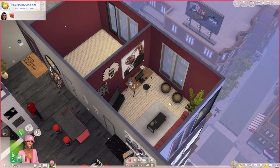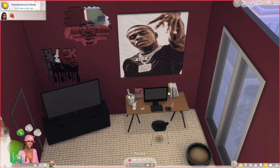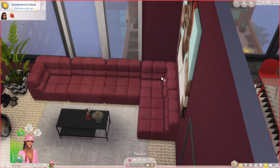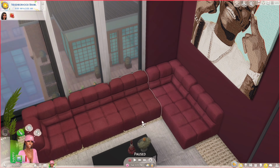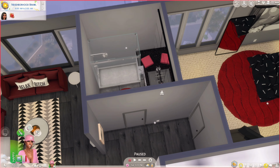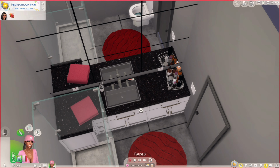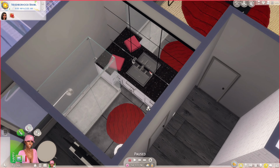And this room right here is his little man cave. He has his flat screen, he's got his computer, all his little things on here, some mirrors, a picture, and there's supposed to be weed right here, but I don't think I put any. And then over here is just his little smoke spot. He's got his weed, he's got his bong over there, and then he's got another little picture over here. And then over here is his guest bathroom, which is super cute. I love this so much. He's got all his little shower stuff in here, little towel. Basically, it's just a really basic guest bathroom.